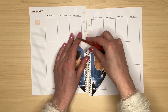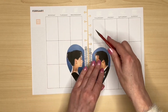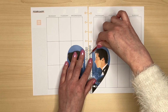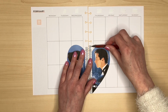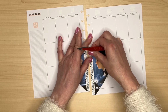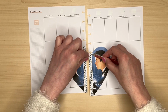Have I cut my page again? I don't believe it, I have. Right, we're going to have to see if we can do something about that. Just going to have to be a little bit more gentle, I think, when I'm cutting. I said at the beginning of the video there was always a way around everything, so we're going to see what I can come up with.